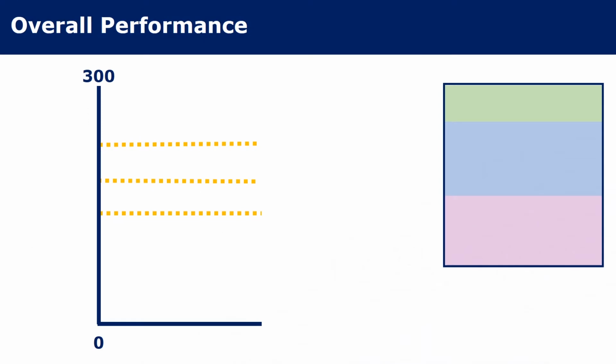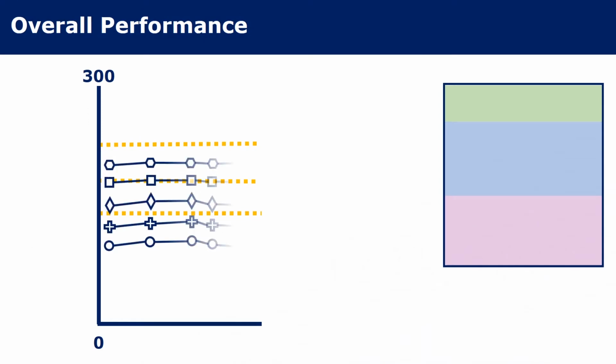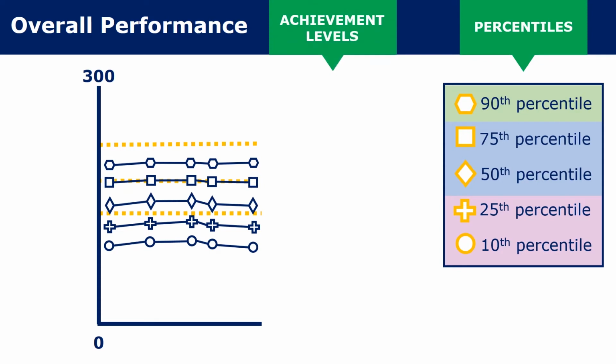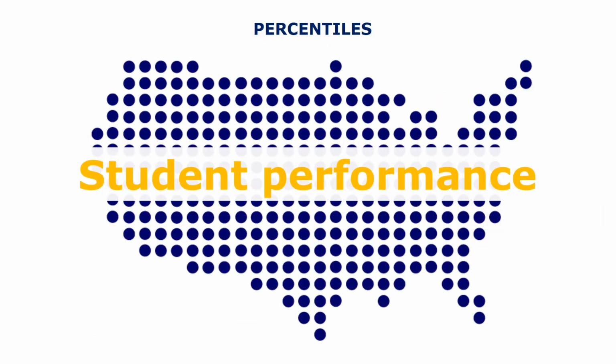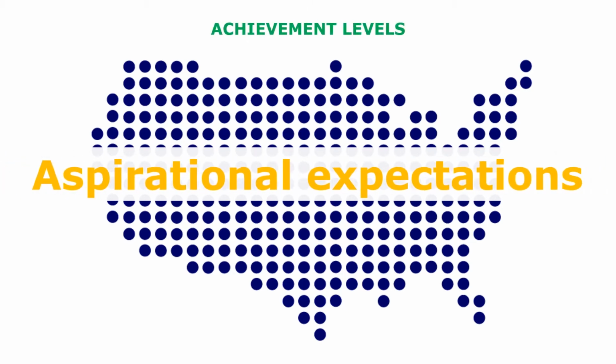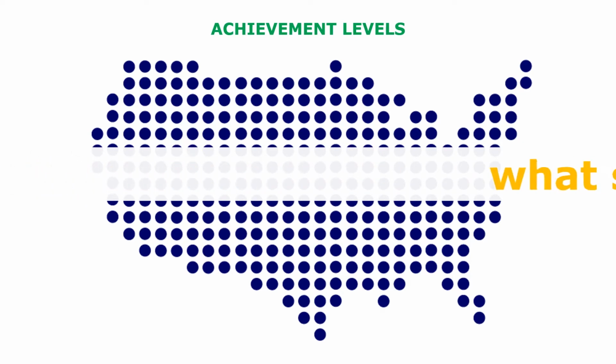For this reason, NCES reports scores for higher and lower performers in relation to these other metrics, 5 selected percentiles, and 3 achievement levels to explain the range of performance and the different mathematics skills of 12th grade students. Whereas the percentiles divide the population based on student performance, the achievement level cut scores demarcate performance based on expectations of what students should know and should be able to do.